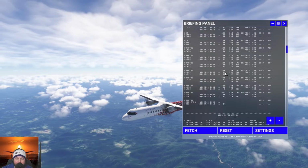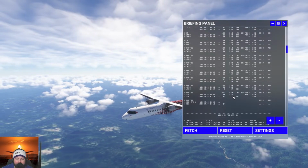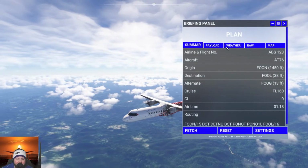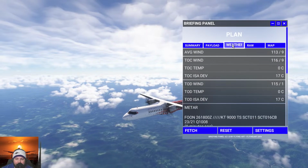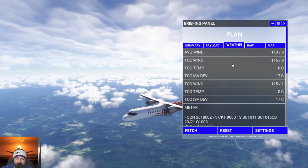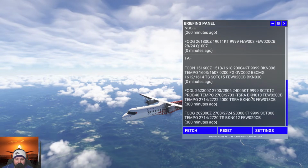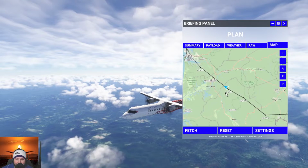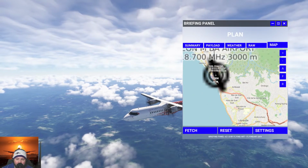Yeah. At level 16,000. This briefing panel is one of the best free add-ons I've ever had. Might be the best free add-on. This and the traffic injector, I think, are really good. This one is just great. The info that it gives you, the map that it comes with. I mean, being able to zoom in and see the runways and stuff, that is really cool.